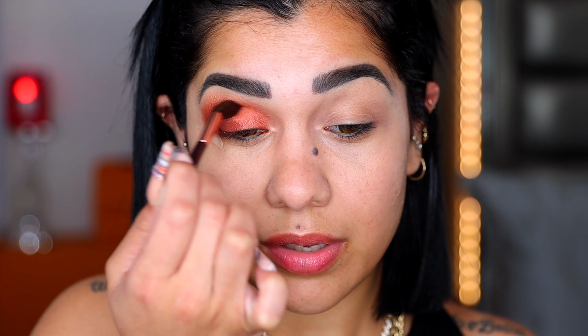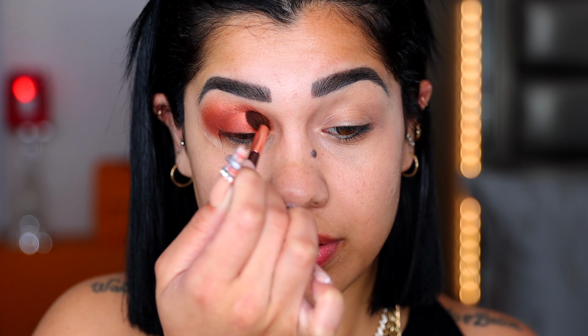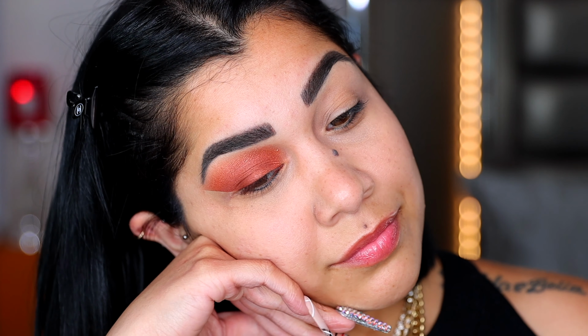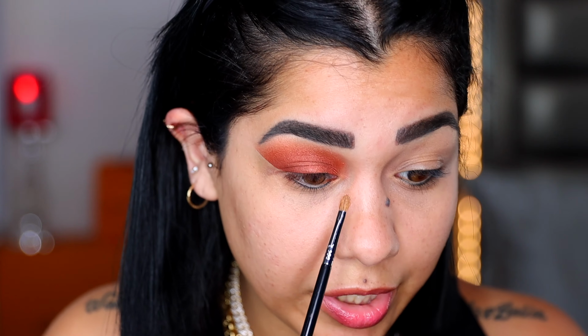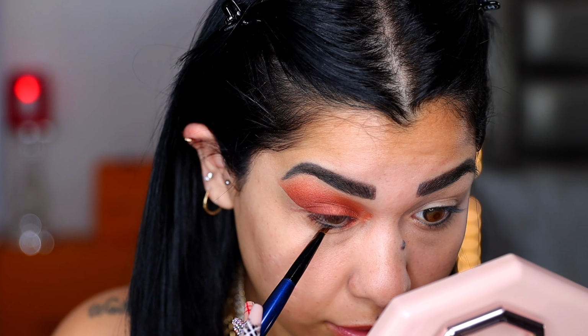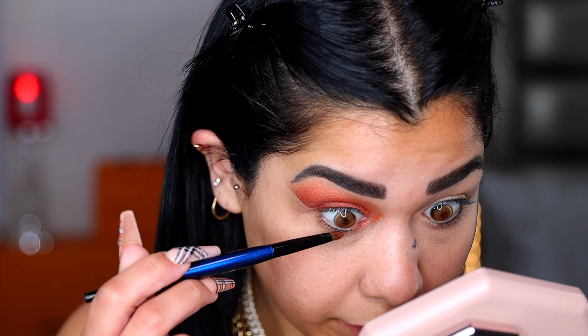I'm gonna bring it to my crease. That looks so pretty. Look at that orange for fall. For my tear duct, I'm gonna apply a little bit of the prime shade. On the inner part of my lower lash, I'm applying the Exhale. The outer part, I'm applying the smoke shade.